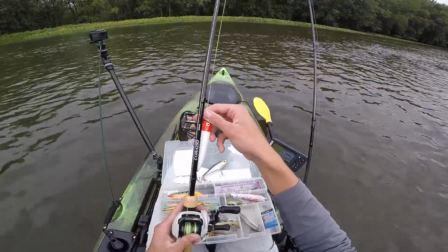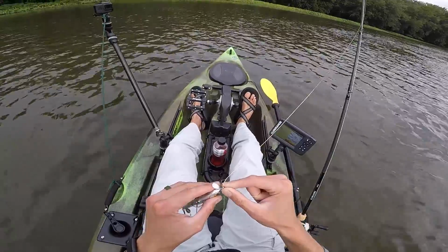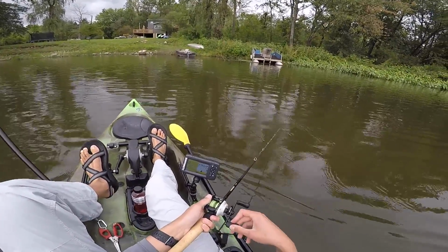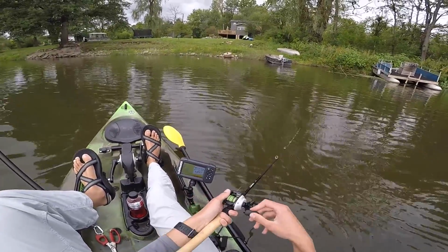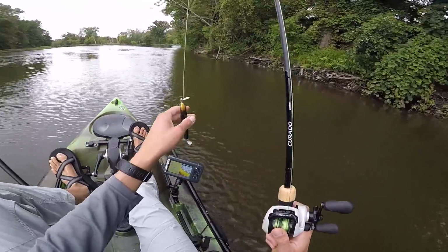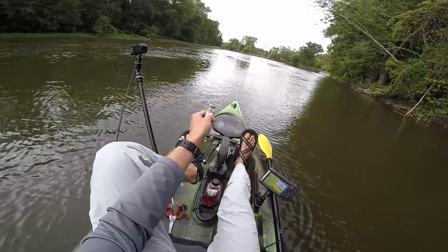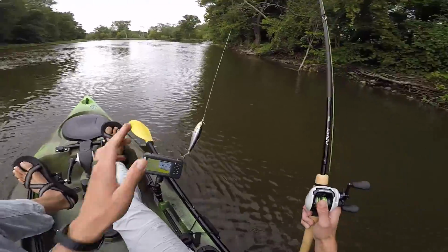I am gonna go ahead and take off this particular spook and replace it with this thing right here. I've never even thrown it, to be honest with you. Oh yeah, I like that. I think pike will annihilate that. Hard twitch and it just goes vroom. This actually looks like something peacock bass anglers use. One thing I can already tell I don't like about this is my line gets all twisted around the first prop. I might actually remove the first prop if this keeps happening, because I don't like that at all.